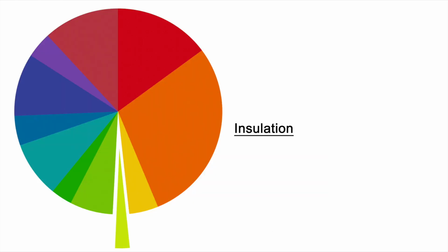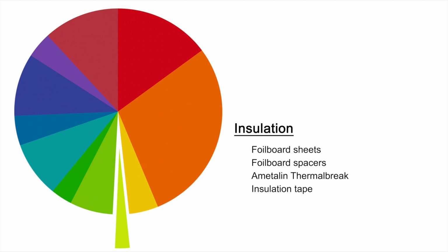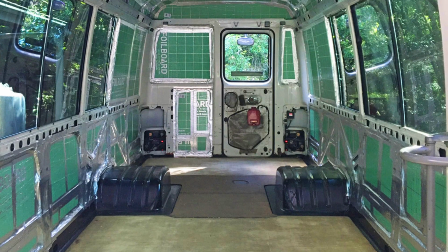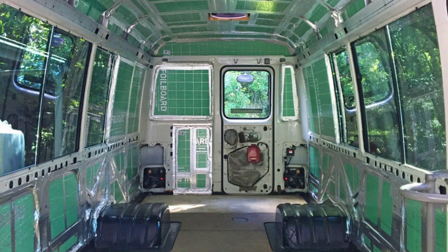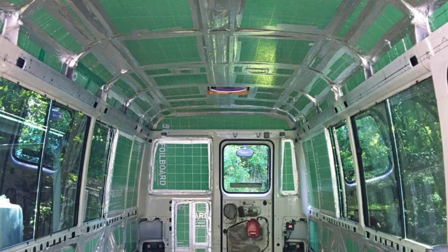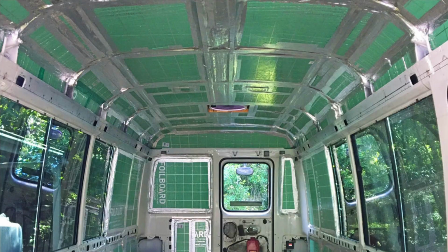So I'm going to start with the insulation, which is the category that I spent the least amount of money on. In my bus, I had 2 main layers of insulation. I used foil board sheets in the cavities of the walls and the ceiling. I used mostly 25mm thick sheets, and I also had some 15mm pieces over the windows that I was covering at the back of the bus.